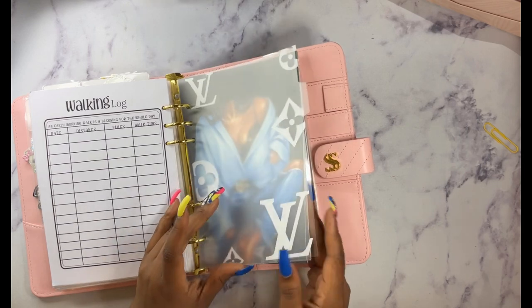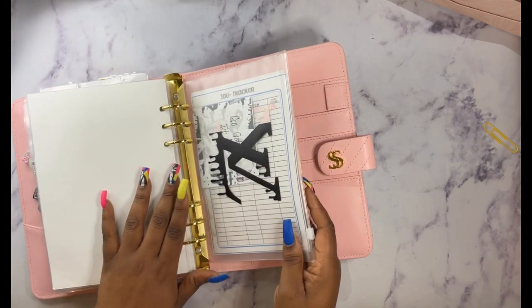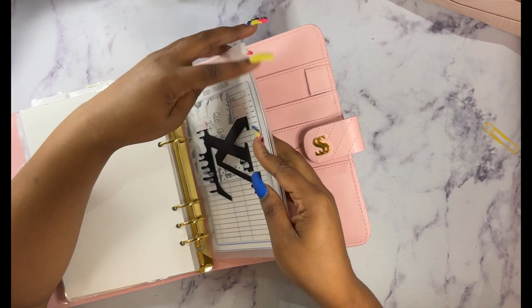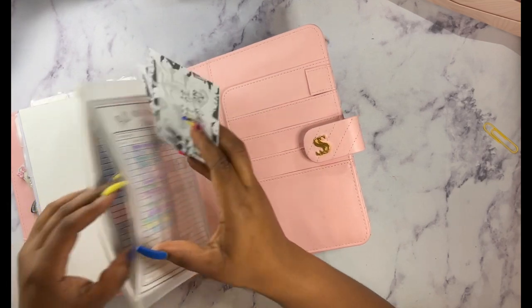And this is just my boo. She has no reason to be here. She's just here. I just love her. And then this is, let me take out this stuff. These sticky notes. These are from October. Then I have my bill IOU.